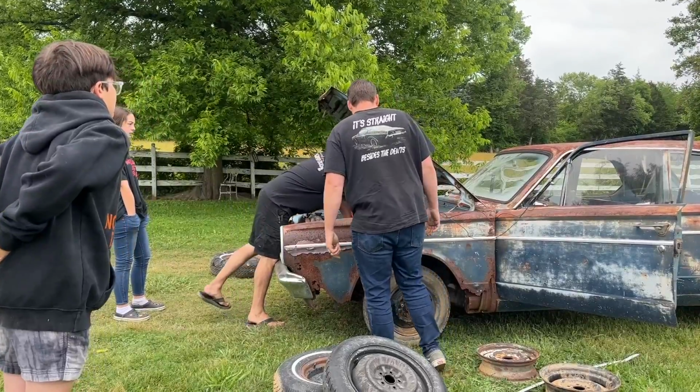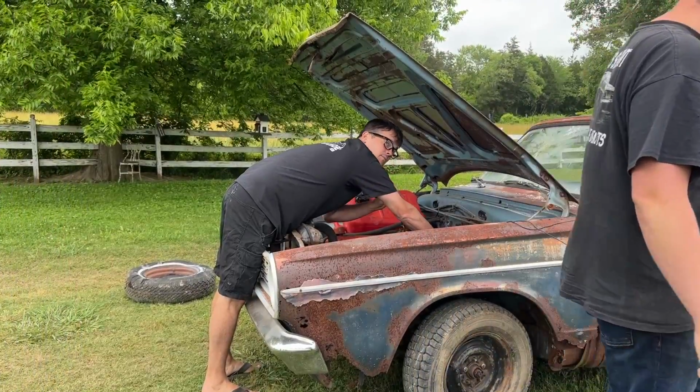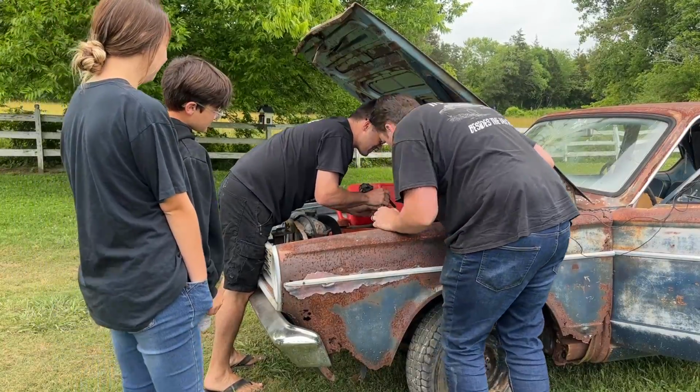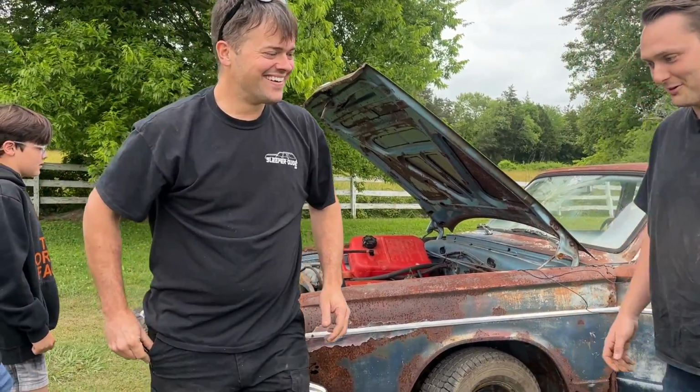Yeah. Oh, you can put a mini starter on it. Oh yeah, it sounds really nice. Look, I have an accelerator pump. You do? Well, you are a lucky man. Look at this. I was wondering after you said that. I'm taking that and using it now. I've never had an accelerator pump work on one of those. That's nice.